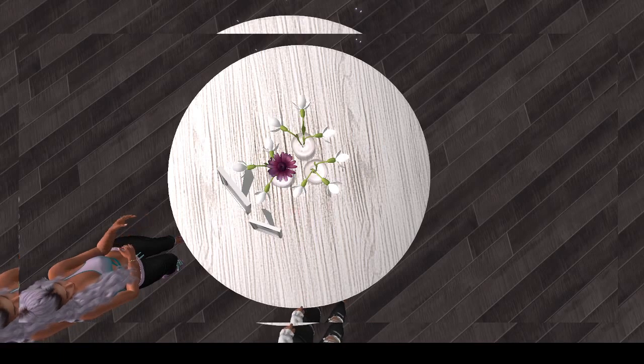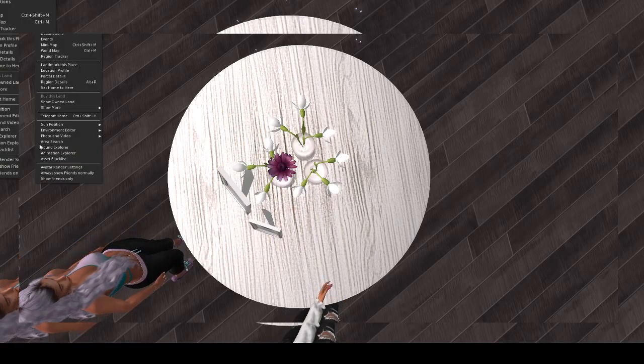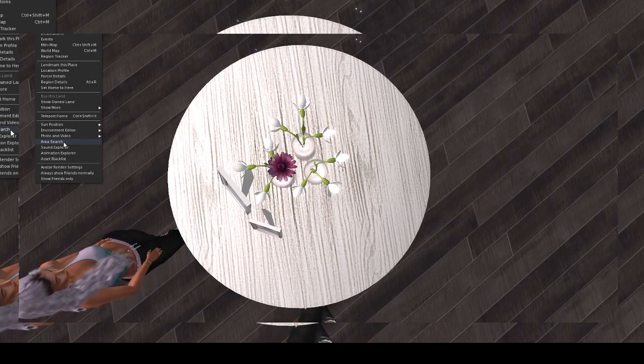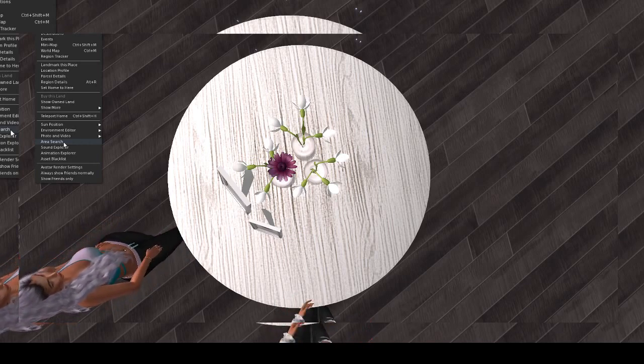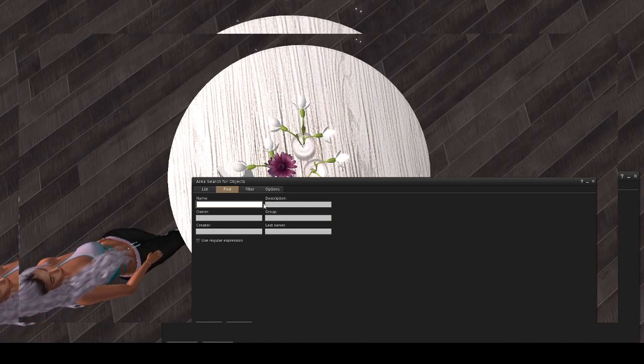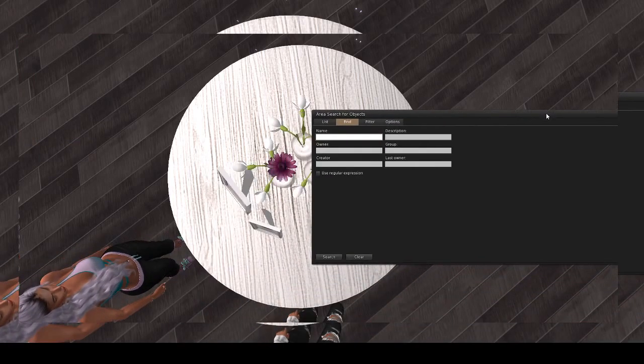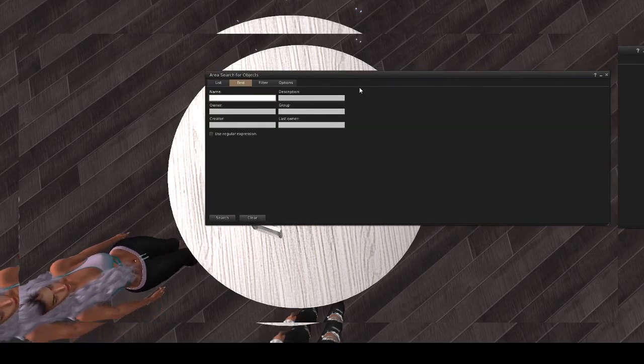And in world, I'm going to do an area search. So under the world menu, go into area. Did you copy that out of description? No, I didn't have to copy it, as long as I remember that the name of the object is object. Object. I can click up the area search menu.